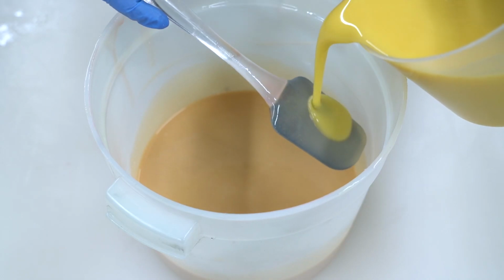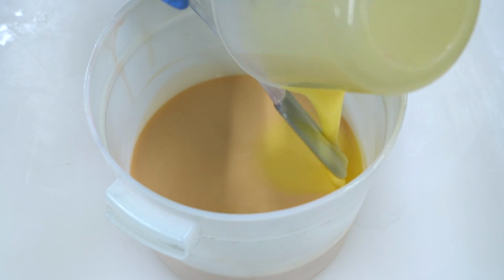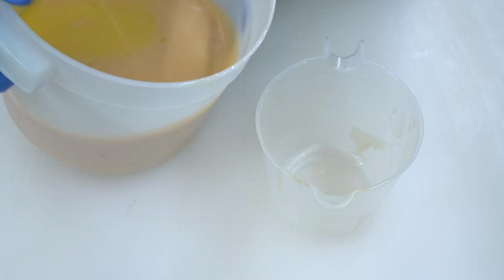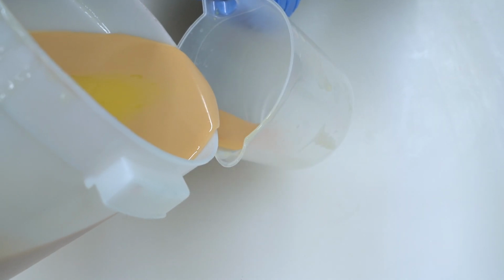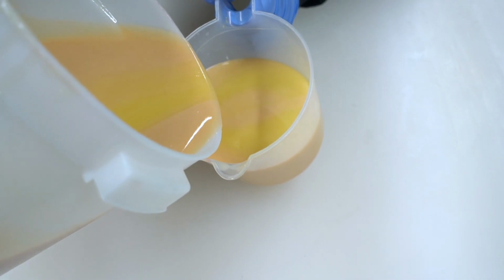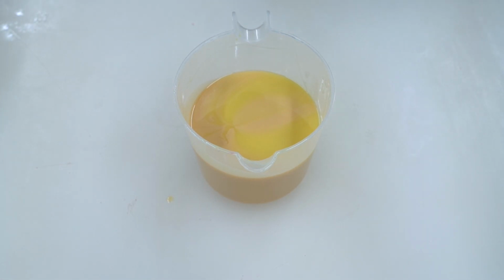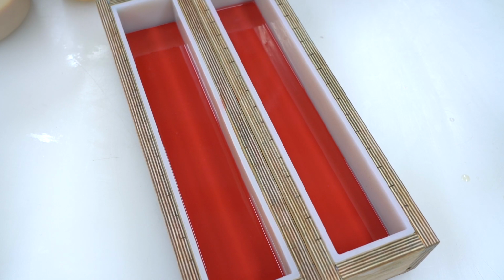Okay, so now that everything is mixed up, I'm going to pour this accent color into one spot. Now, with as runny as everything still is, I have to be beyond careful when pouring this. Otherwise, it's just gonna dent that first layer. It's gonna get really, really messy really fast. So, I'm gonna pour off a little bit into this smaller container first, and we're gonna pour that into our molds.